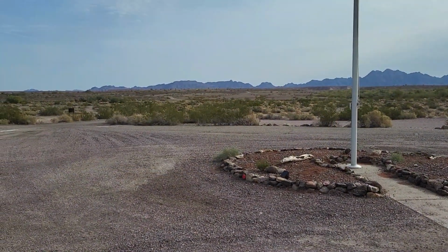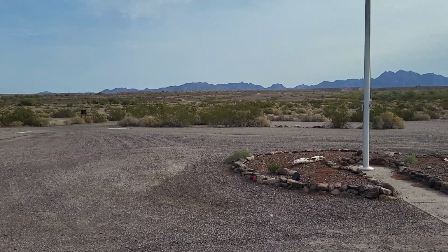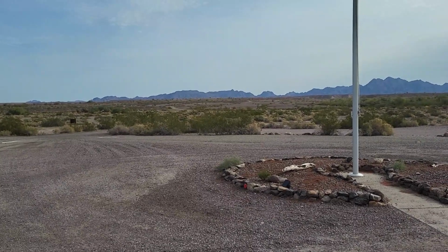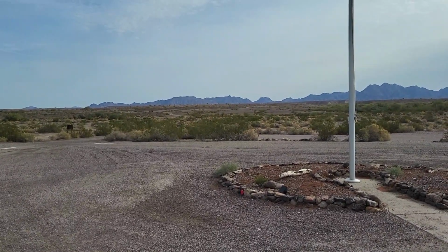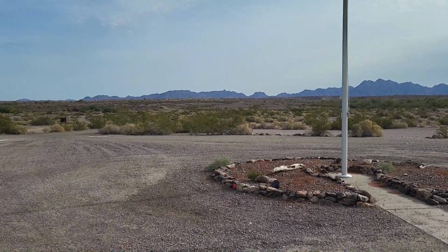Well, we are going to leave the Cibola Visitor Center here and head up into those hills in BLM land where you camp free and look for a decent place for the night, maybe longer. And we'll make our plans.